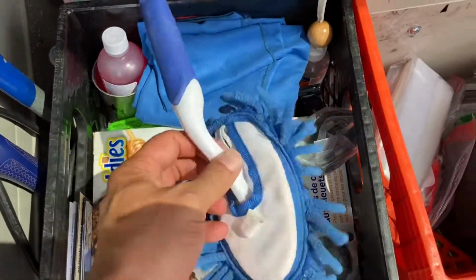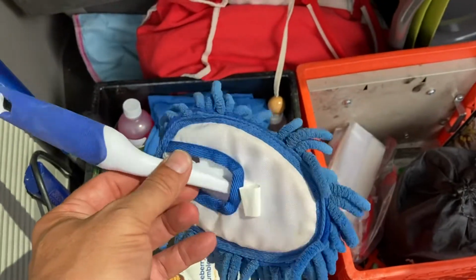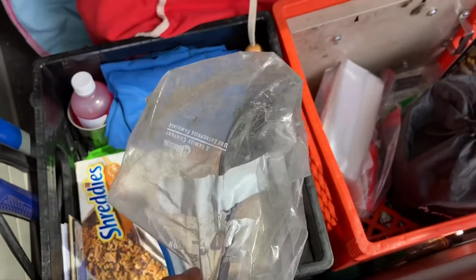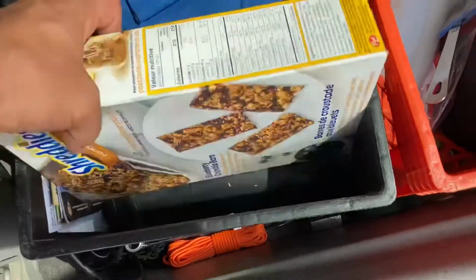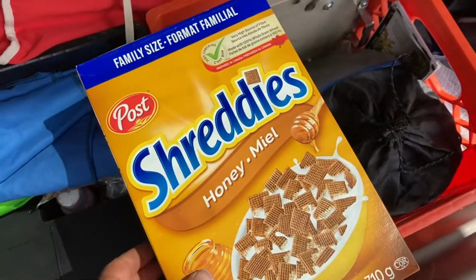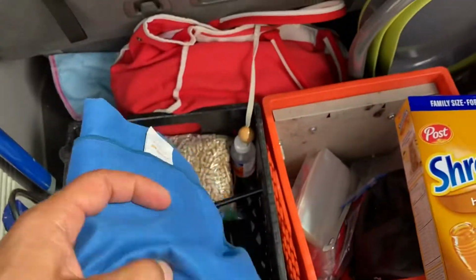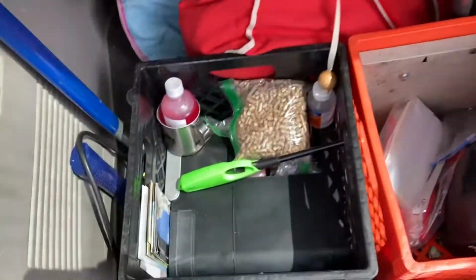This is a little brush to clean out the tent. It gets a bunch of gunk in it, so clean out the tent every few days. This is a big old spoon to stir the fire. My wife is obsessed with Shreddies from Canada. Not available here, had to buy that one. This is a huge, very absorbent towel for when the tent gets wet. It really works out well.